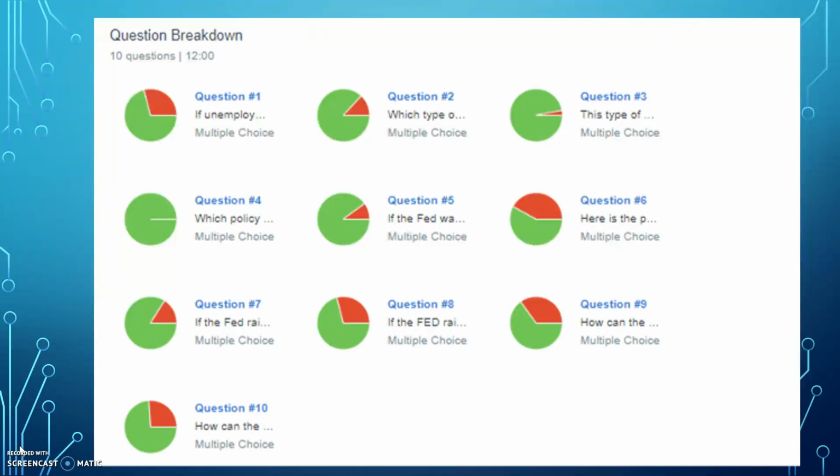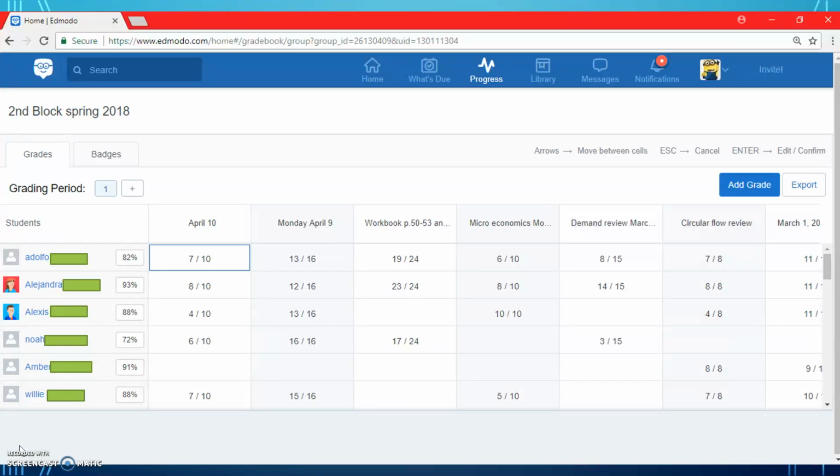Here's a quiz, and the data breakdown from that quiz. He'll know how to go back and address those issues on questions 1, 6, 8, 9, and 10. And here's an example of him continuing to use the formative assessment and assignment features in Edmodo. So we did some work early in the year, and he's figuring out what works for him, what doesn't work. But again, here's obviously a teacher who has taken some instructional technology coaching, and he's run with it.